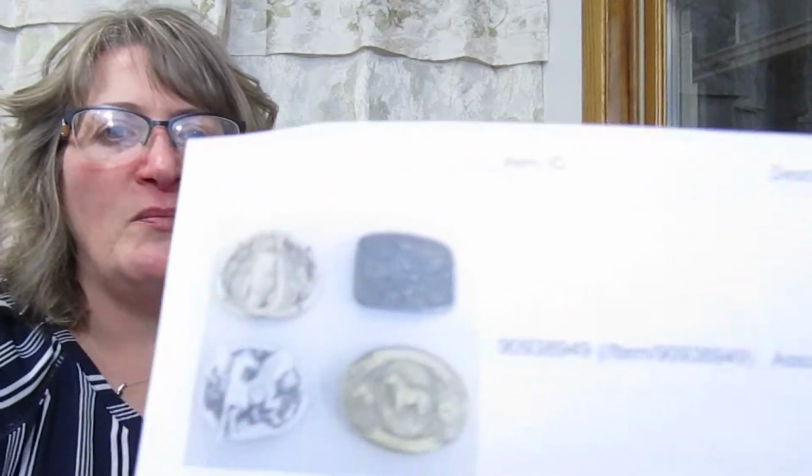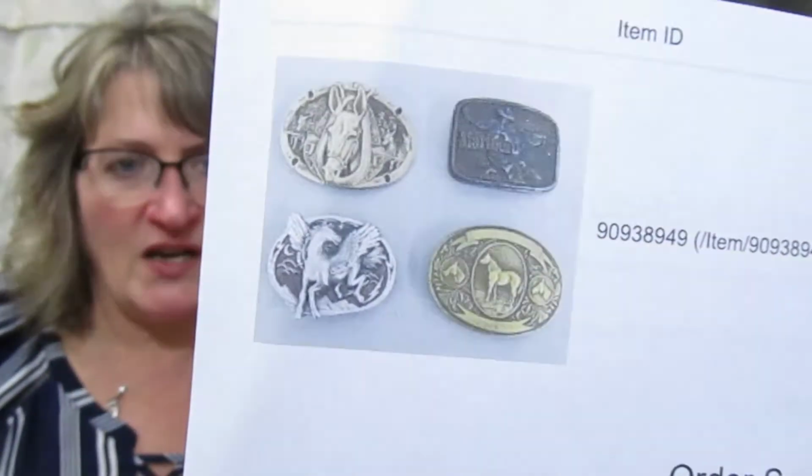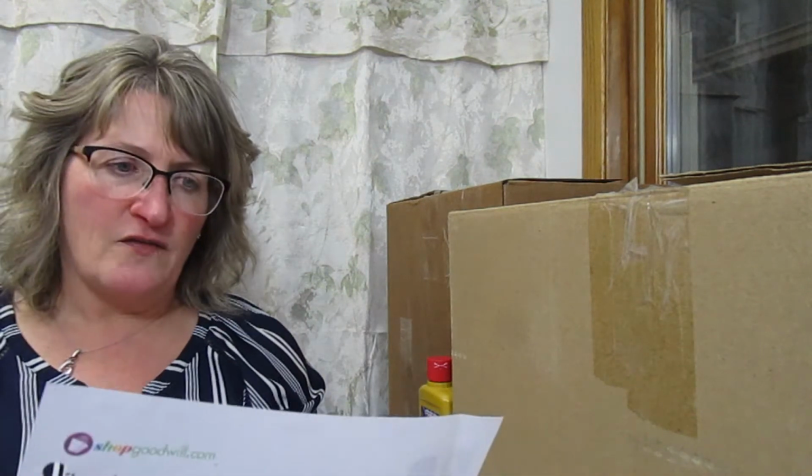There were only four buckles in this lot. Hopefully you can see this without the light shining through it. Let's see if I can do that. So these I did open right away and get listed. I paid a total of $28.31 for the four buckles. It came to a cost of $7.08 per buckle.